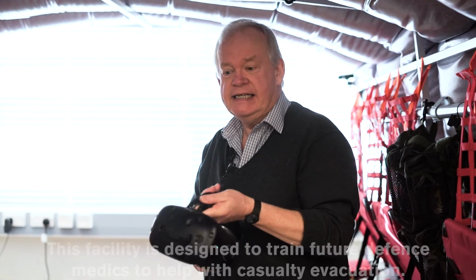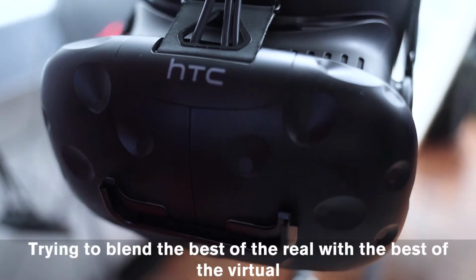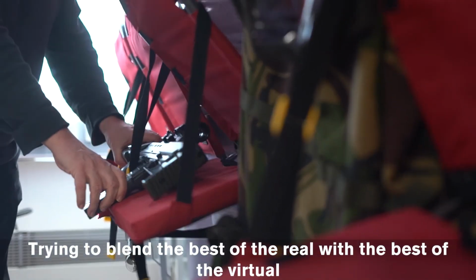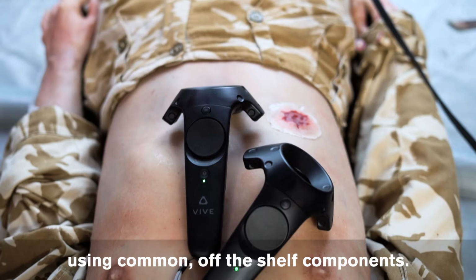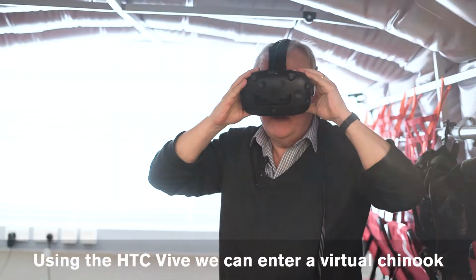My name is Bob Stone, Professor of Interactive Multimedia at the University of Birmingham. This particular facility is designed to train future defence medics to help with casualty evacuation. And what we're trying to do is we're trying to blend the best of the real with the best of the virtual, using common off-the-shelf components in virtual reality, such as, for example, the HTC Vive.